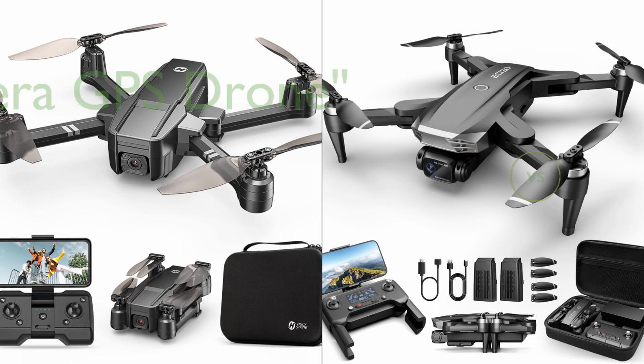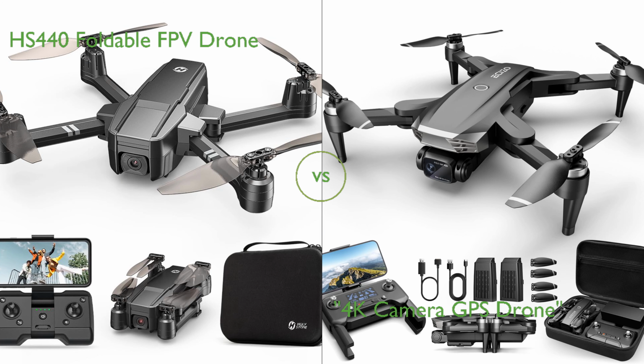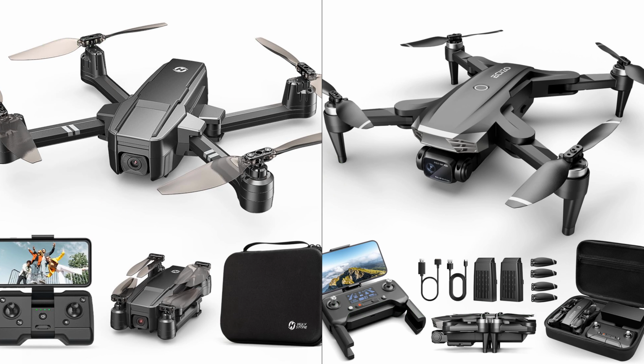In this video, we compare the HS440 Foldable FPV Drone and the 4K camera GPS drone. By the end of this video, we hope you will know which of these two products suits your needs.